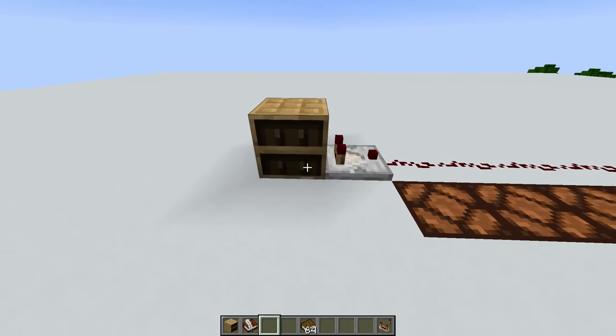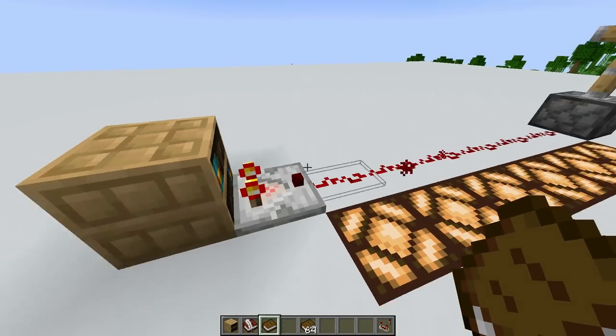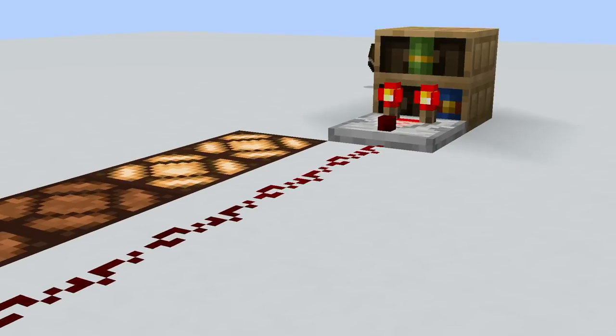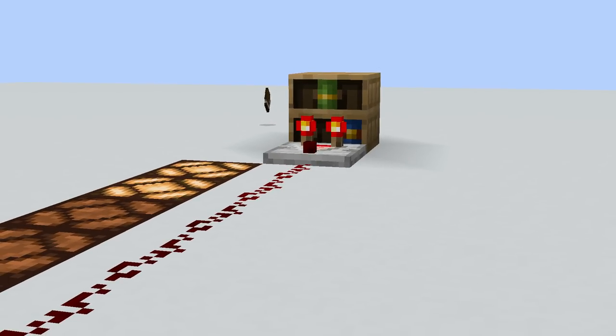Correction. You could have a comparator hooked up to the side of this thing and you will still get the signal, and you could have a comparator hooked up to the front of this thing and you will still get the signal as well. A comparator hooked up to a block that is sitting below this thing or on any side, unfortunately, doesn't work. Long story short here, as long as the comparator is physically touching the chiseled bookshelf, you'll be able to pull a signal out of it.